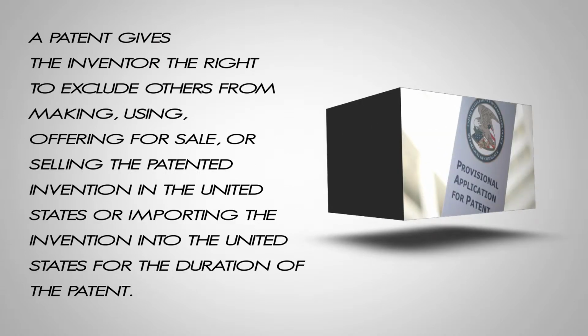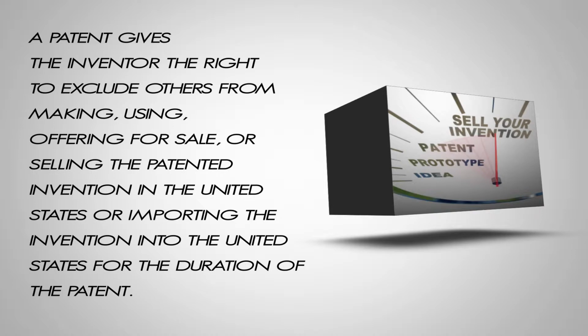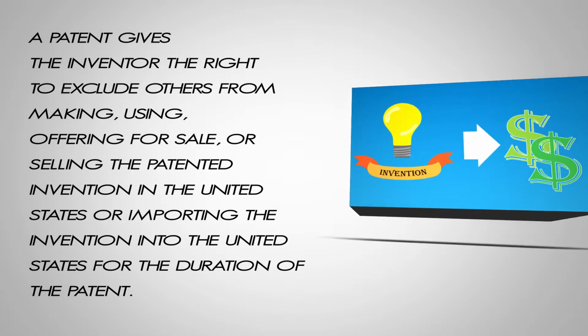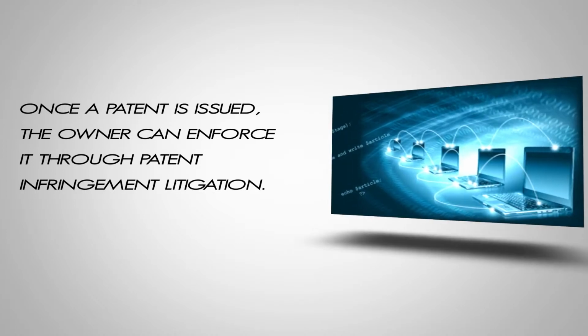A patent gives the inventor the right to exclude others from making, using, offering for sale, or selling the patented invention in the United States, or importing the invention into the United States for the duration of the patent. Once the patent is issued, the owner can enforce it through patent infringement litigation.